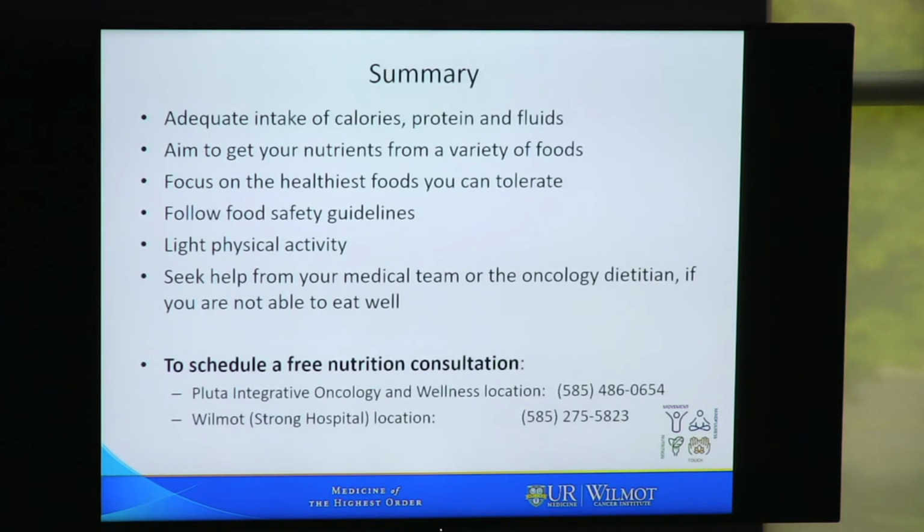In summary, we need for you to have an adequate intake of calories, protein, and fluids, but aim to get your nutrients from a variety of foods, focused on the healthiest foods that you can tolerate, follow food safety guidelines, be active with some light physical activity, and seek help from your medical team or your oncology dietitian if you're not able to eat well.